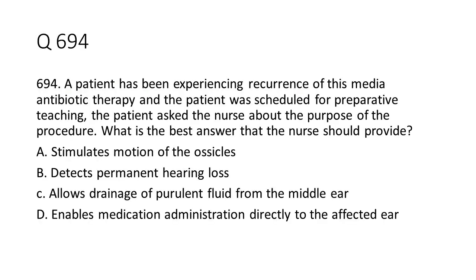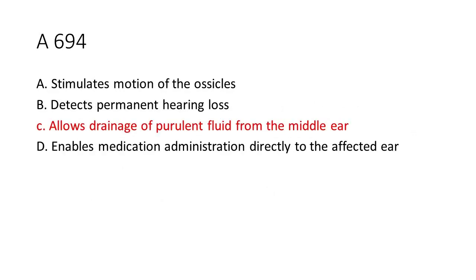694. A patient has been experiencing recurrence of otitis media despite antibiotic therapy and the patient was scheduled for a procedure with preoperative teaching. The patient asked the nurse about the purpose of the procedure. What is the best answer that the nurse should provide? A. It stimulates motion of the ossicles. B. Detects permanent hearing loss. C. Allows drainage of purulent fluid from the middle ear. D. Enables medication administration directly to the affected ear. The answer is C. Allows drainage of purulent fluid from the middle ear.